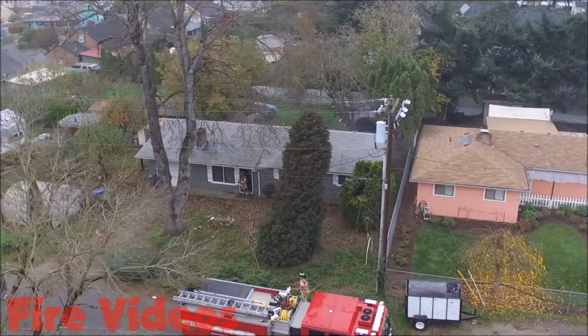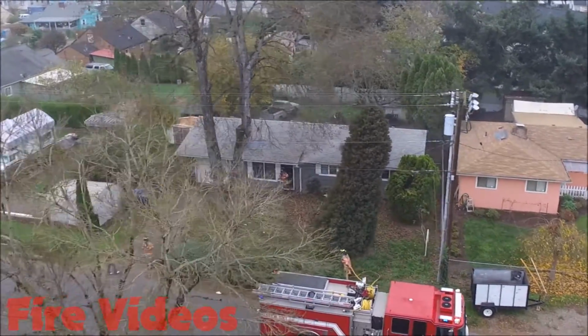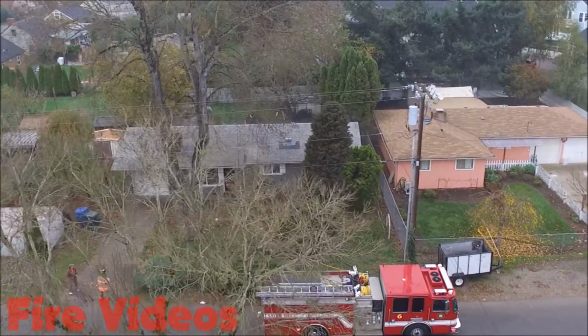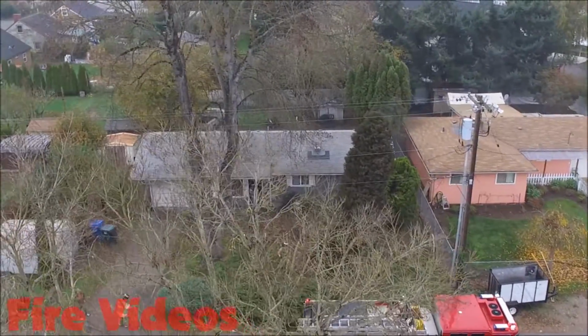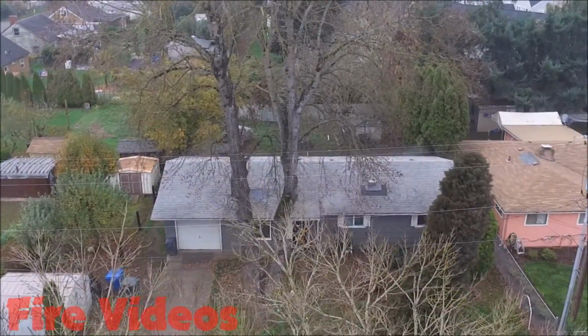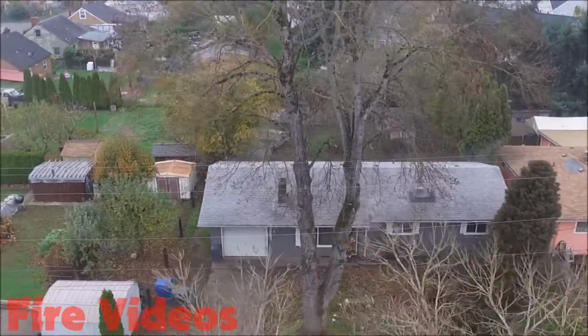All units on the house fire are en route. This is going to be smoke seen coming from multiple windows and the roof. All have evacuated at this time. All are evacuated. No pets inside. More than one caller on this.